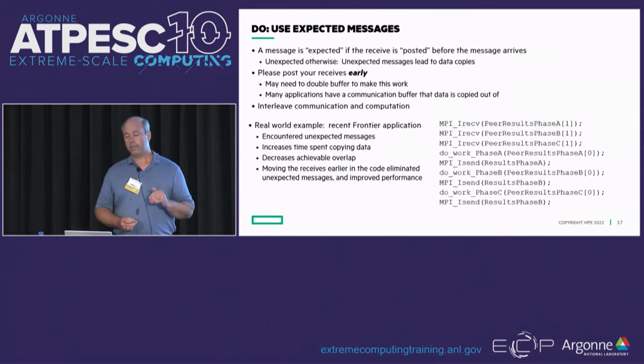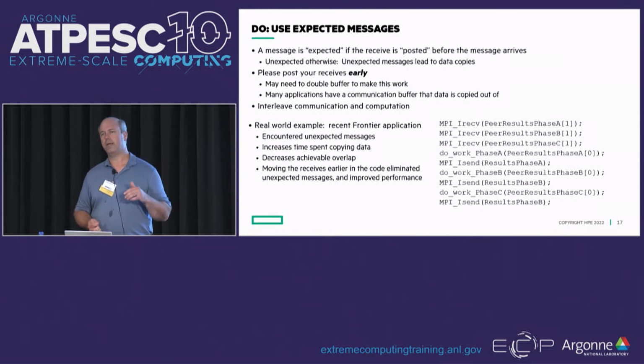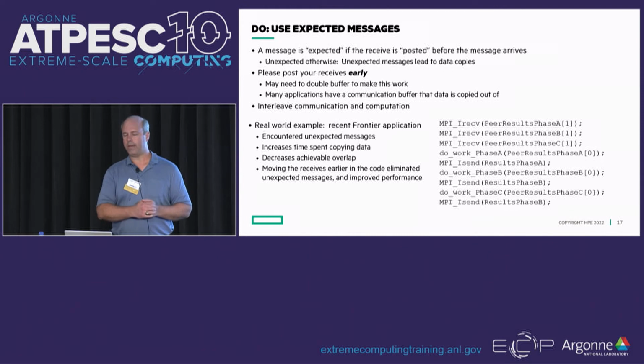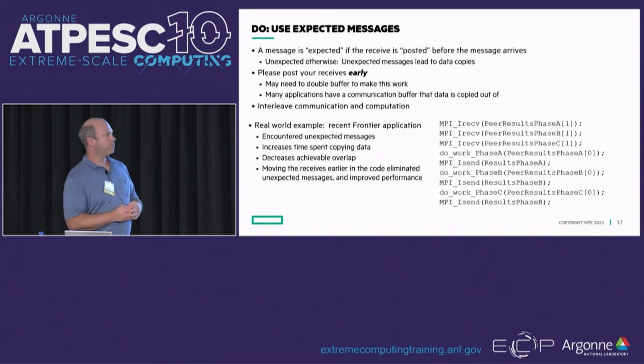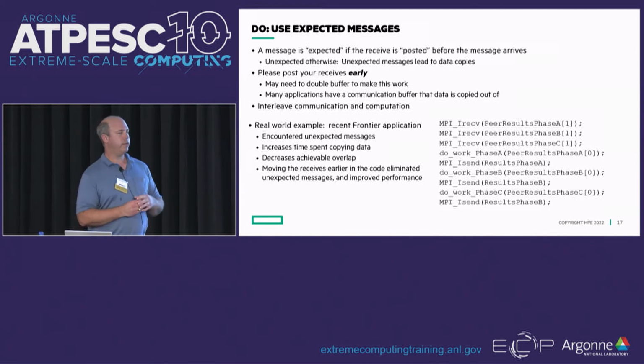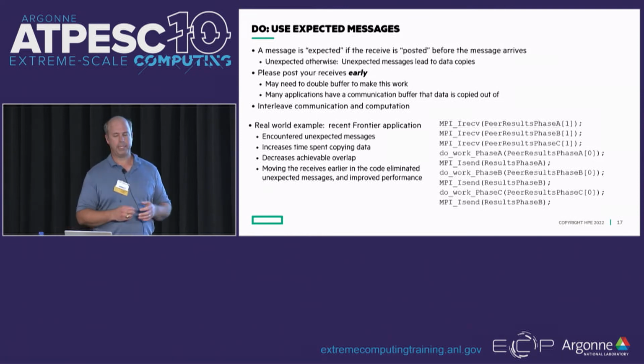We ran into this on Frontier. We had an app that was fairly sensitive to message rate and fairly sensitive to latency, and it was having a bunch of unexpected messages, and that drives them both up. And so they pulled their receives up to the top of the code, and voila, the unexpected messages went away, and the application performance went up substantially.